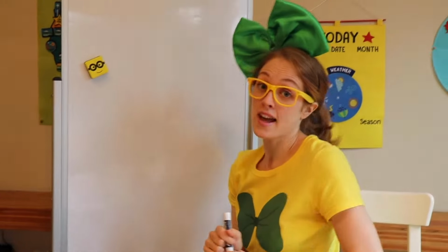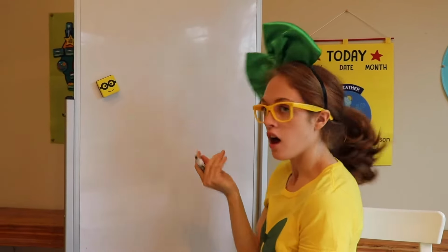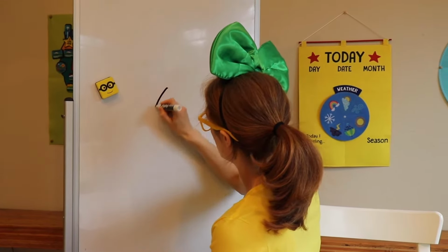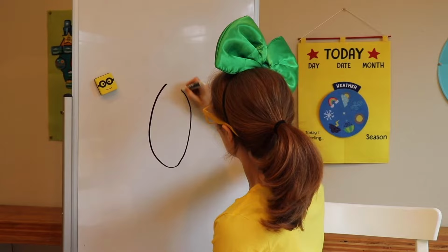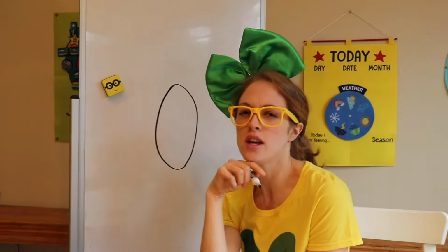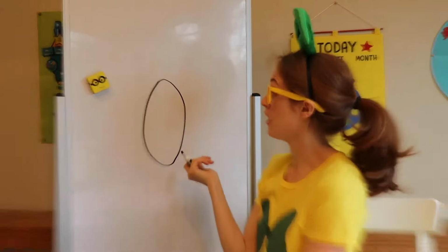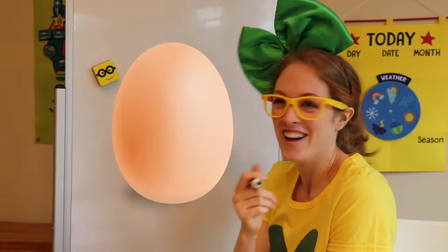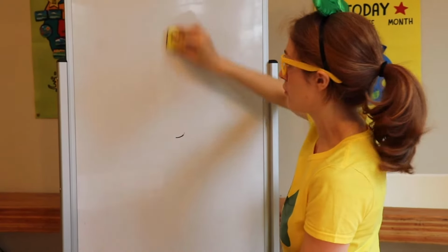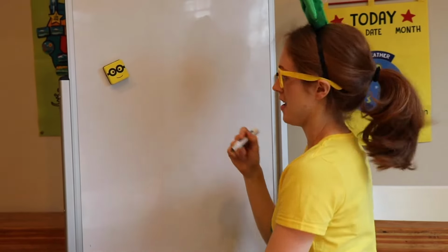Okay, and the next shape we're gonna do is an oval, which is like a longer circle. Let's check it out. That is an oval. What objects are the shape of an oval? It looks kind of like an egg, huh? Wow, all right. And we're gonna do one more shape before we learn how to draw. We're gonna draw a farm animal today.